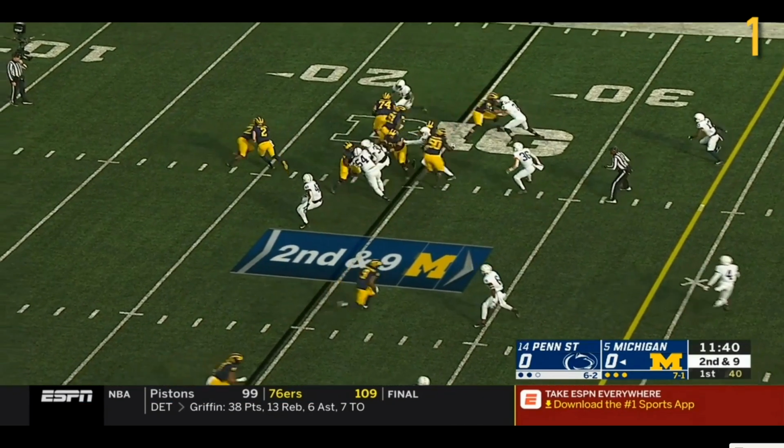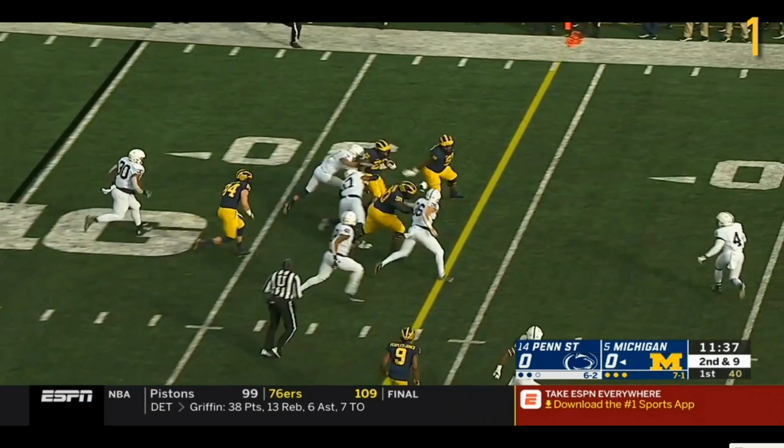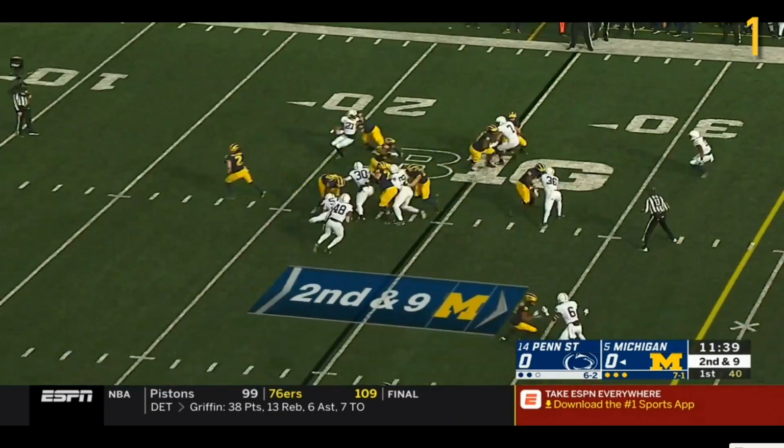Black not in the game. Higdon's got it again, and he's got room. And Karan Higdon banged. Power run to the left for Higdon here.